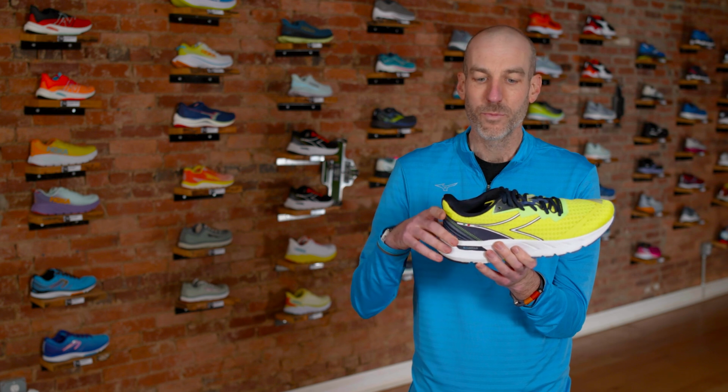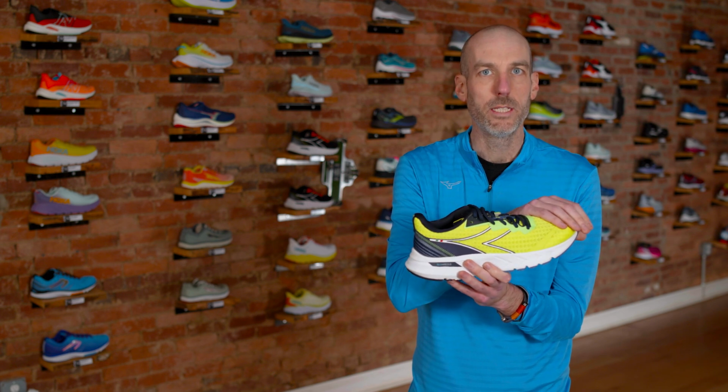Some of the other stuff that updated from the previous model that we just talked about is it weighs a little bit less. They just trimmed away some of that extra bulk. And the sizing, while it is better, it's still about a half size big. So keep that in mind if you are getting this shoe. Go ahead and size back down a half.